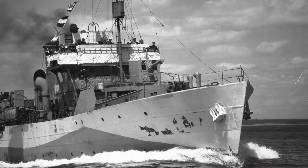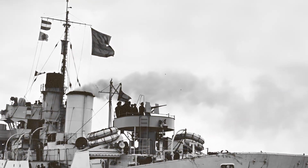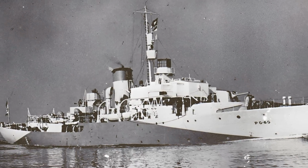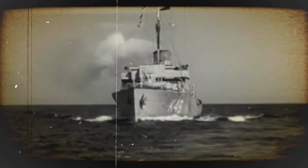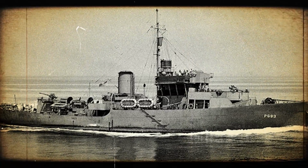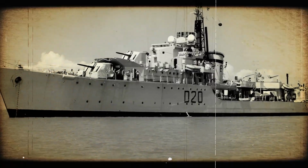It's simple. They were commissioned and mass-produced to meet the urgent demand for convoy escorts in the early stages of World War II. These ships were relatively small and lightweight, measuring about 205 feet in length on average, with a displacement of approximately 950 tons. They were constructed from steel, and their design was based on pre-war whaling ships, which gave them stability in rough seas, but also meant they were not particularly fast or heavily armored compared to the destroyers.